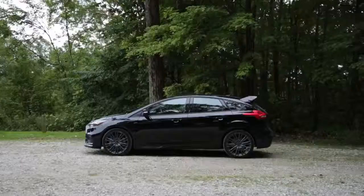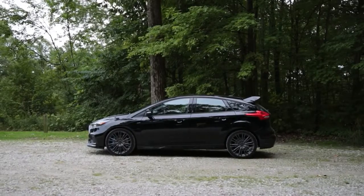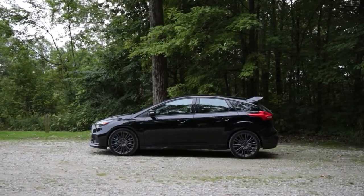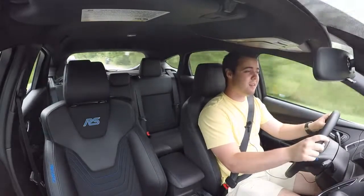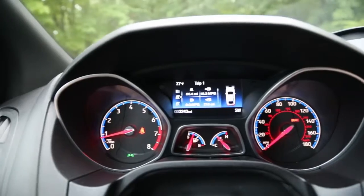The interesting thing about the Focus RS is it's actually made in Germany, not America. So you are buying an American car, but it is still an import. So for the purists, I don't know if that matters to you, technically, is this really an American car? I'm not sure. On downshifts, we get little backfires from the exhaust. Kind of wish that was louder, actually.